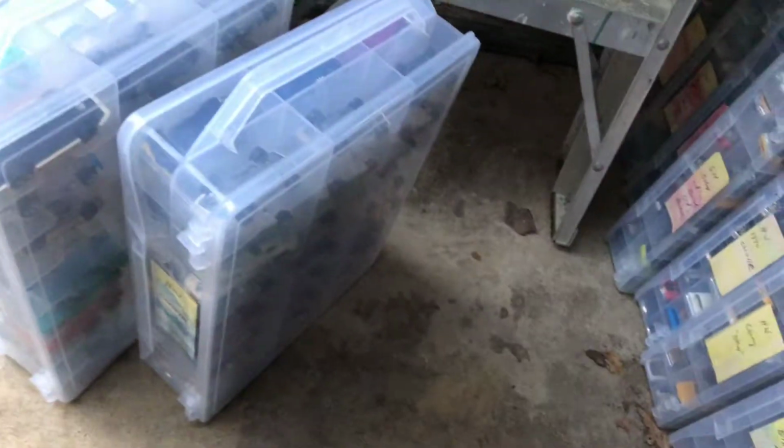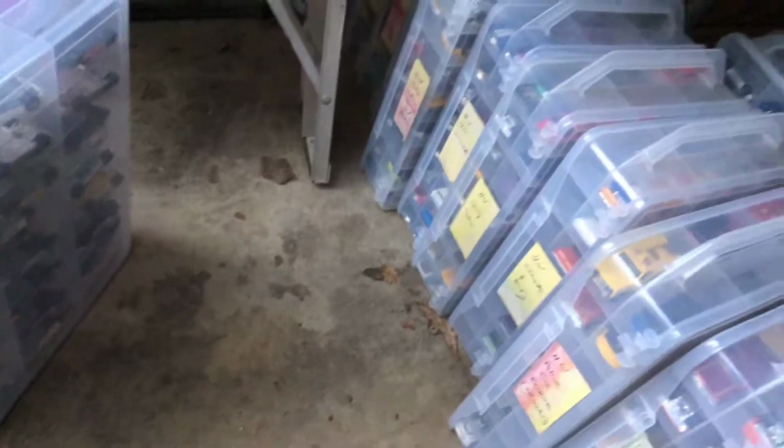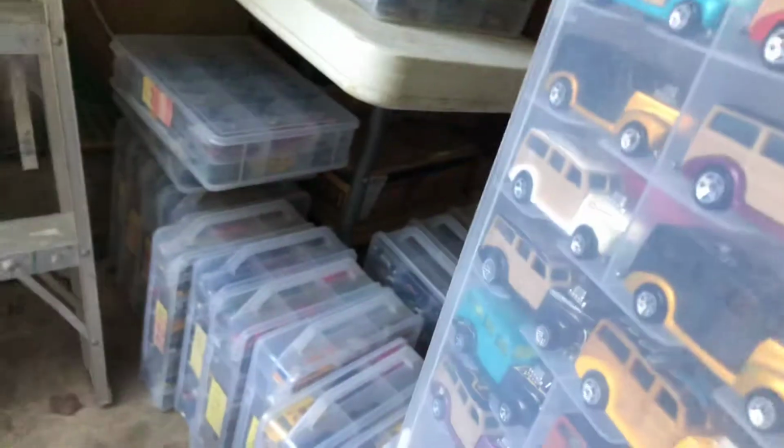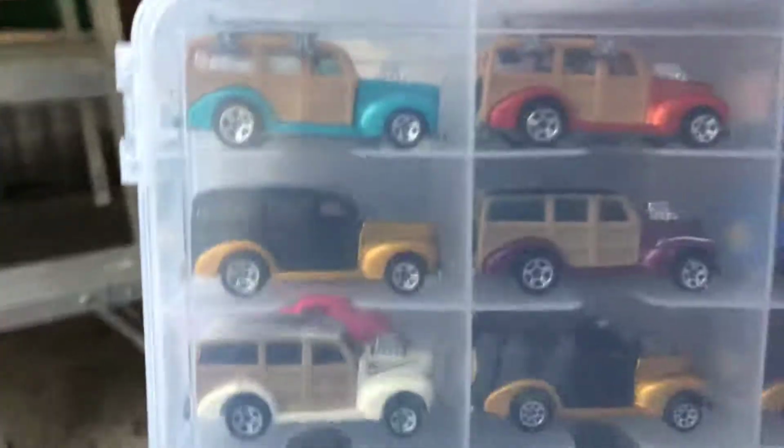The Corvettes right here are just an example of what I need to sort through. So I did it with the Chevelles, the 57 Chevy, the Chevys from the 50s, and the Camaros. I need to sort through the Fords, definitely, and the Corvettes, as I said. The Fords are in some semblance of an order. The 40s Woody is based on a Ford, so it's in my Ford case.